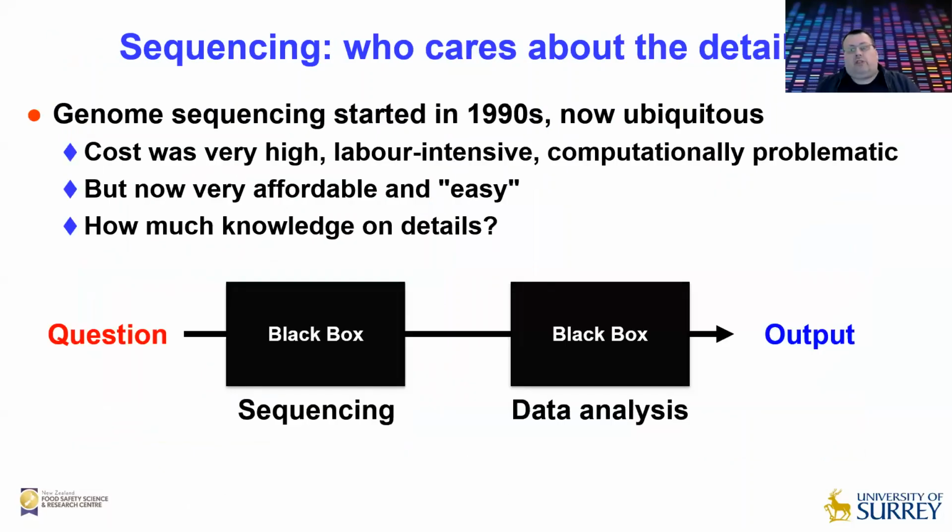But there's a lot of detail, because genome sequencing is just a technology, but there is so much information and variability. It actually started in the 1990s, but now everybody's using it. It used to be extremely expensive. We did one Campylobacter genome sequence, I was involved in the first one, and that cost us more than £500,000. So that's more than $1 million New Zealand dollars.